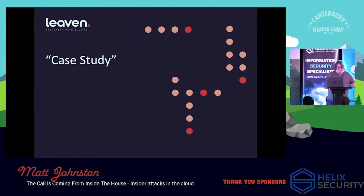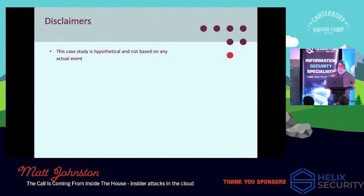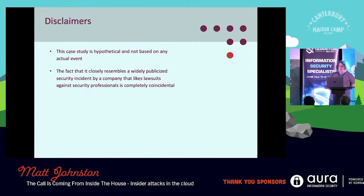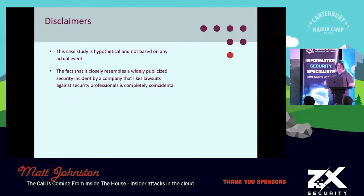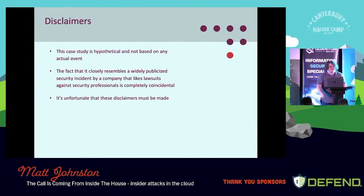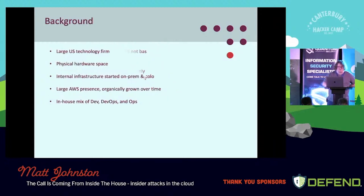So before I get into this, and there's a reason case studies is in quotes, I have to state this case study is hypothetical and not based on any actual events. The fact that it closely resembles a widely publicized security event by a company that likes suing people who talk about their security incidents is a complete coincidence. And it's unfortunate that that is a common disclaimer that has to be made in these things, because there are a lot of companies that quite like people not talking about them, but this is why we're here to learn.